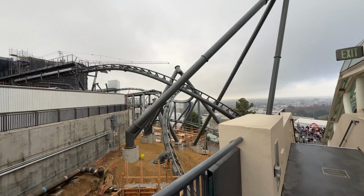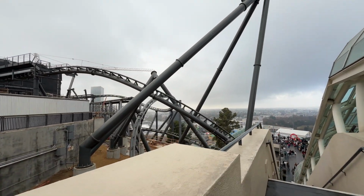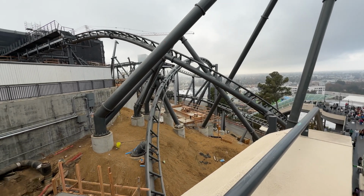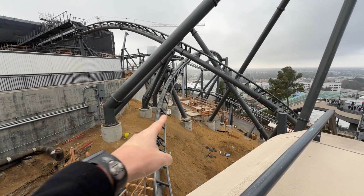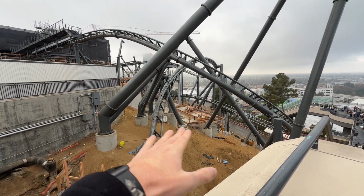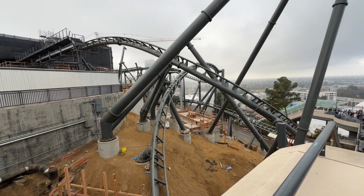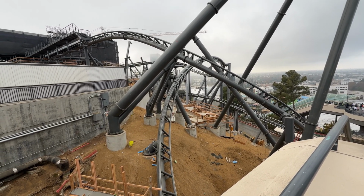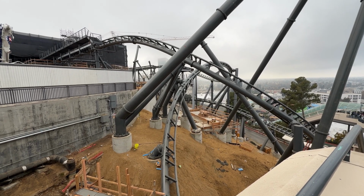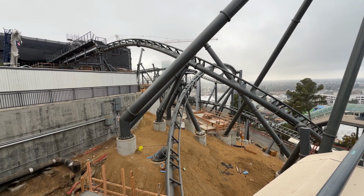But let's get a little closer. Again, I love this inversion. This inversion looks so sick. And it looks like they've kind of completed some concrete work here as well. Don't really know what's going on over here when it comes to the finished product. Not really sure if that's going to be queue or exit or maybe a lookout. I have no idea. I have absolutely no idea.